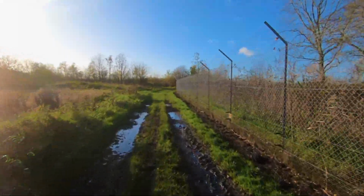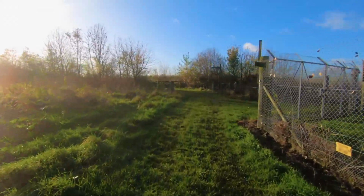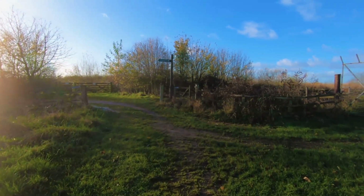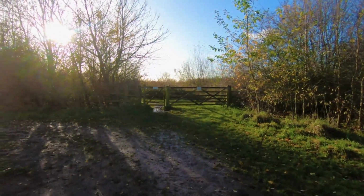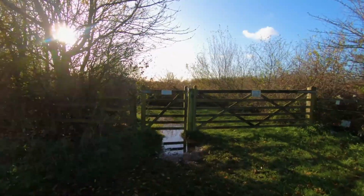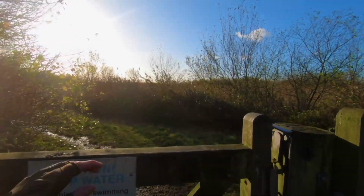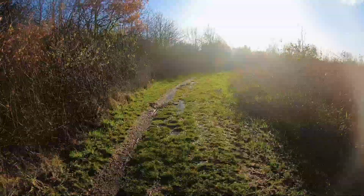So now showing a speeded up view along the path. And then we get to another signpost and there's a gate in front of us. We take the path that leads through the gate, which then leads onto the reed bed walk. So we go through the gate. Nice wooden gate, blue sky and the sun streaming straight in front.